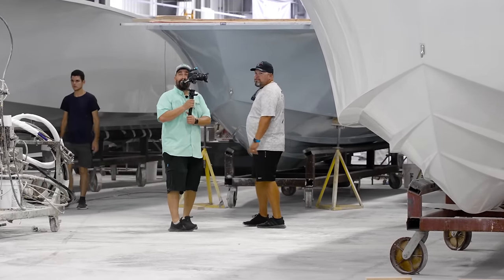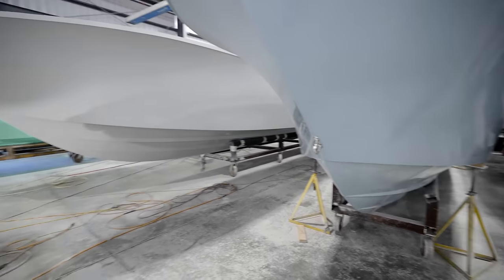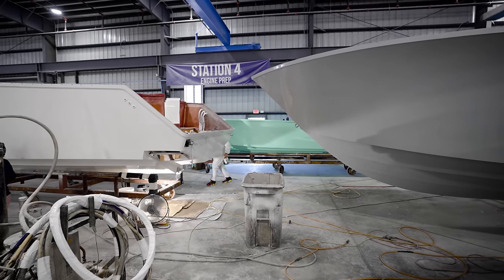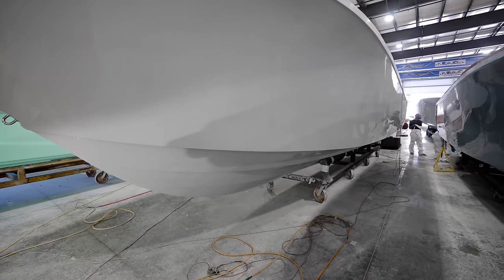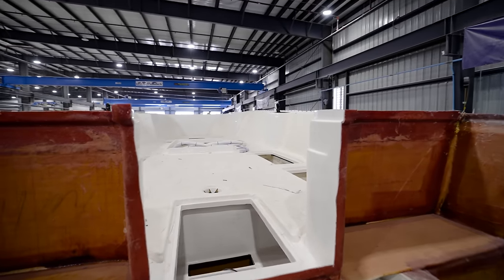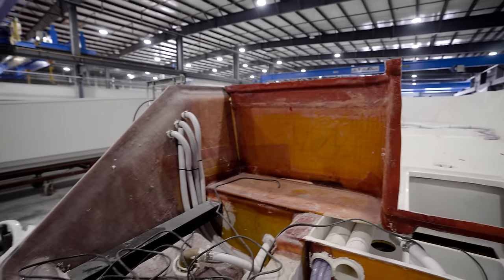You guys got a lot of workers here. Yeah, we're humming along here, man. As you can see, sometimes we're five wide. We got a 28. We got a, I think this is a 33. This is 35. Come over here, let's show some of this. There's a 33 model here.